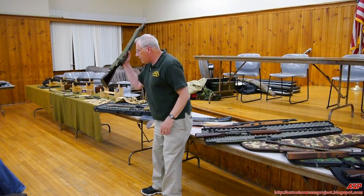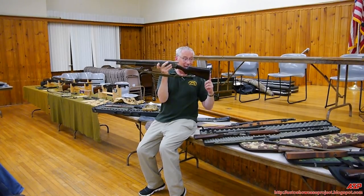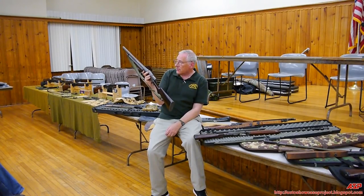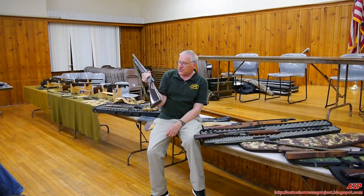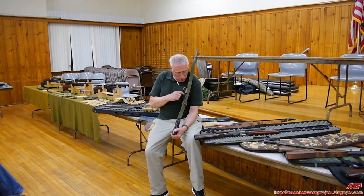I'm glad you brought that Stevens, because see the stock color? And guess what? It's about a half inch shorter. So I'm really wondering if this is not a Vietnam gun. This particular gun is a 97. The serial number puts it in the First World War, and it's got U.S. formally engraved on the bottom.